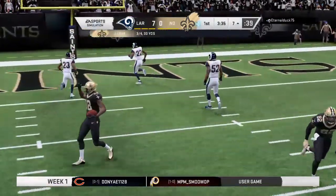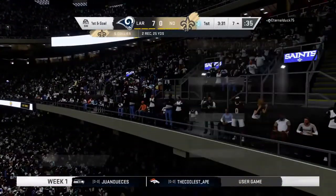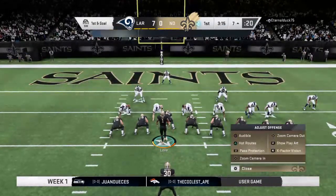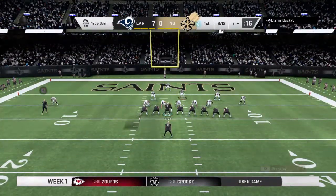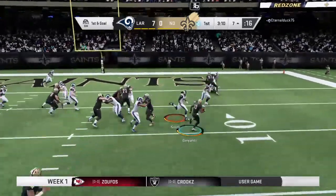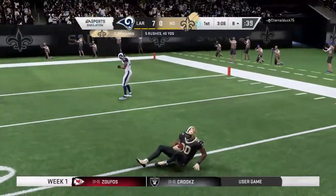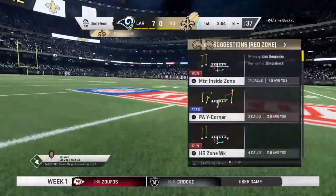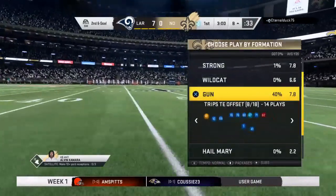That is caught at the 7. They're able to convert on 3rd down, and that sets up a 1st and goal. 1st and goal, and a chance to get that initial touchdown right back. They'll try and run for it on 1st and goal. And he's going to be met at the line of scrimmage and taken down. They'll say no gain on the play, and it'll be 2nd and goal.